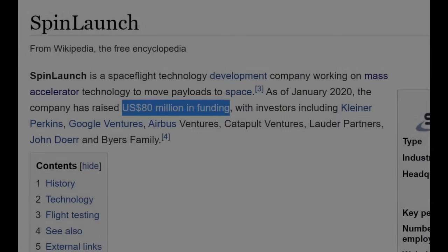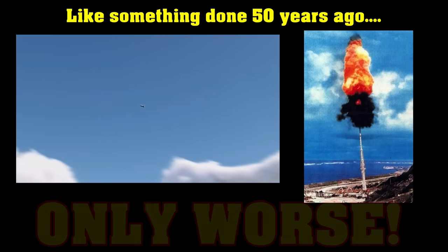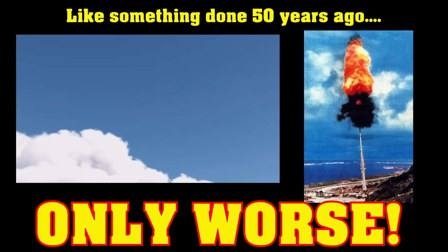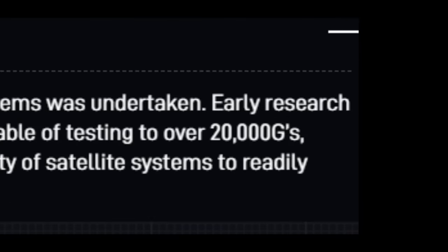The second people look into this, they find out that the entire sales pitch of Spinlaunch is we're going to be a $100 million startup that is going to make a worse copy of something that was done 50 years ago. I mean, you know what Spinlaunch is meant to do? It's meant to launch a projectile weighing about 200 kilos at about 5,000 miles per hour, 2,000-ish meters per second, about 7 times the speed of sound, experiencing a maximum G-loading of about 20,000 Gs.